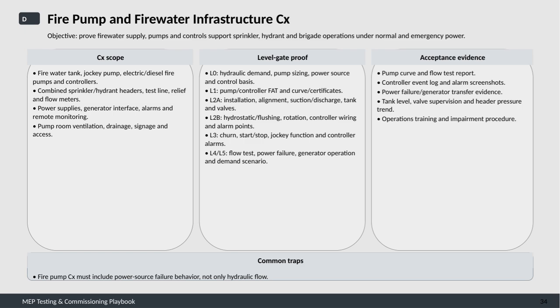The level gate proof steps help break down the commissioning process into manageable stages. At level 0, we verify hydraulic demand, pump sizing, power source, and control basis, which sets the foundation. Level 1 involves factory acceptance testing of the pump and controller, along with reviewing pump curves and certificates. Level 2 is split into 2 parts.